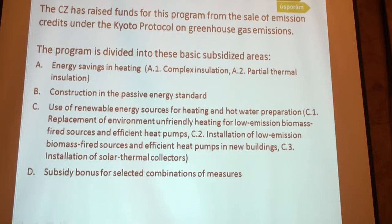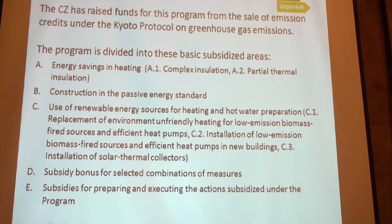The specific point is a subsidy bonus for a combination of those approaches. So if you design a new passive house, from the technical point of view, the building envelope is well insulated, and then if you add some friendly heating and heat recovery, etc., then you get more money. And also the design process is financially supported. So there is special money, special subsidies for preparing the project in this standard.